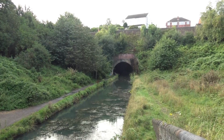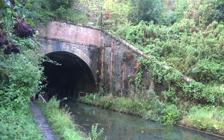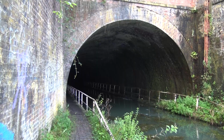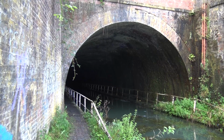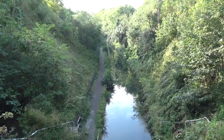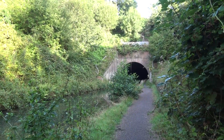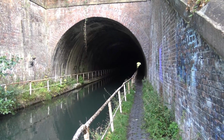The north end of the canal tunnel is not far away. It was preferred to Telford's idea of a deep cutting. It's some 360 yards long and was opened in 1837. The view above the south end shows how deep the cutting would have been. Both entrances are Grade 2 listed structures, and there are 2 towpaths in the tunnel to enable boats to pass each other without queuing.